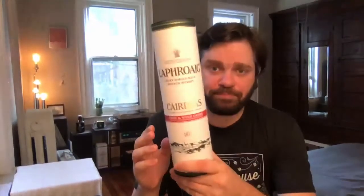So at about $100, if you're somebody who's really into the red wine stuff or the whiskeys that have matured or been finished in port, I think this is going to be one worth your money. So it's a solid value at that. Also for anybody who's a big Laphroaig fan like myself.